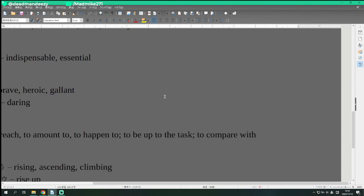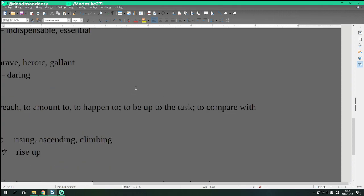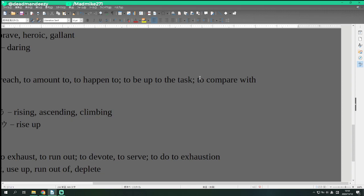Fu on the left side for not, ka in the center for possible, and ketsu on the right side for to be a gap. A gap. Not possible to be a gap. We have brave, heroic, or gallant with yukan. Yu on the left side for brave, plus kan on the right side. Something where your ears could get battered in it, and it is a daring thing. Yukan is brave and daring or gallant.